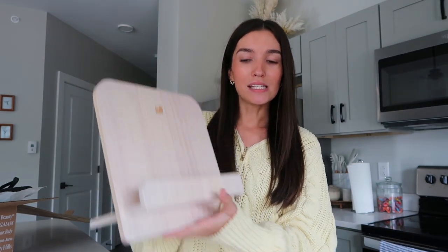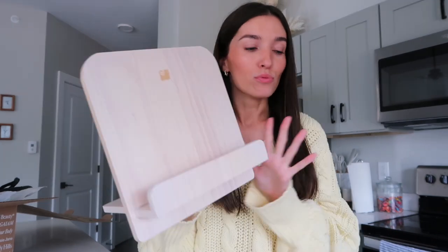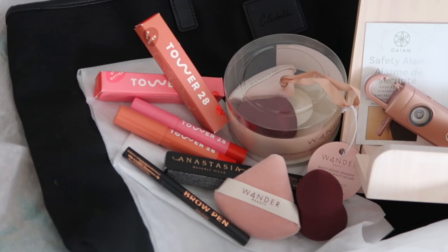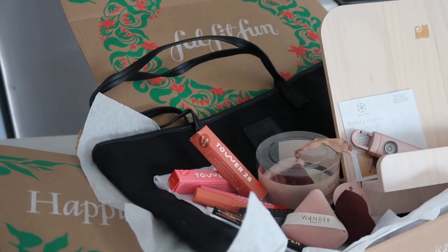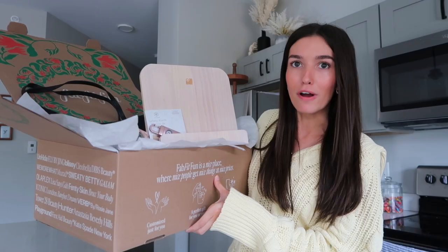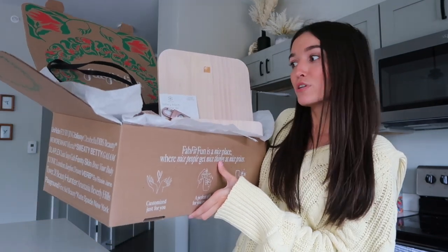I actually got this new cookbook holder that I'm gonna use for the first time that I'm so excited about. It just sits on your counter just like this. And I actually got this in my FabFitFun box that came in this weekend. It was filled with so many good things. Each box is valued up to $350, and it's a fully customizable box that you get 4 times a year. It includes 6 full-size products from fitness, beauty, lifestyle, wellness, home that you get to specifically choose.